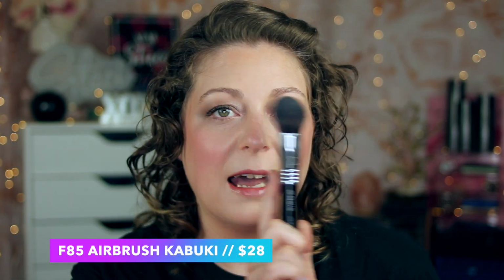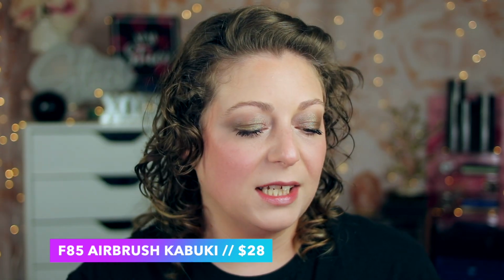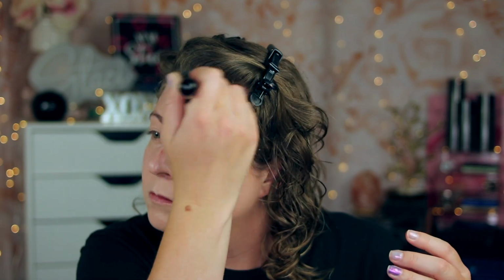One of my favorite foundation brushes when I'm looking for a very airbrushed, natural coverage, I tend to reach for this brush right here. It is the Airbrush Kabuki, the F85. I used this one today with my makeup, and I find that it just shears out the product perfectly on my skin and creates this very natural looking airbrushed look. I love using it mostly with very lightweight serum-y feeling foundations, and it provides this airbrushed quality to my foundation.